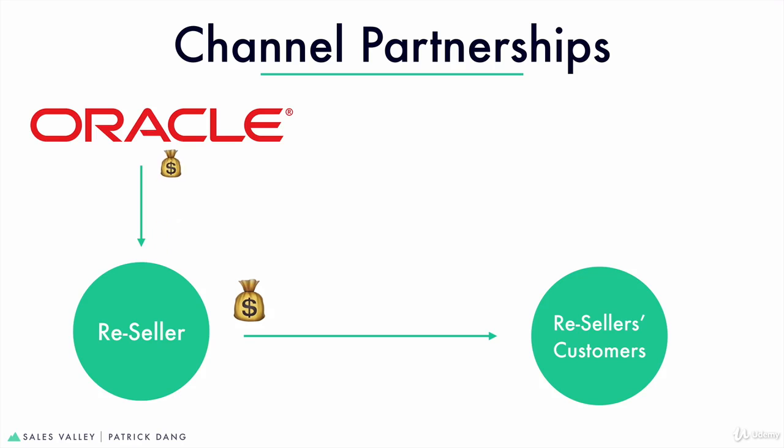The reason this works very, very well for Oracle is that once they develop the partnership with these resellers, and they don't have to work with just one, they could work with thousands across the globe, these resellers are going to do all the heavy lifting of trying to sell it to their customer base. Because Oracle already created that technology and just allows other people to sell it on their behalf, they're going to keep collecting money month over month just by building these channel partnership relationships.